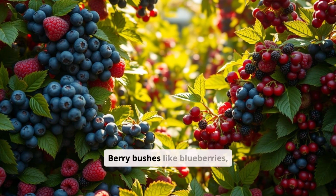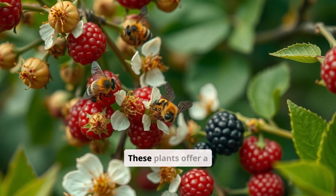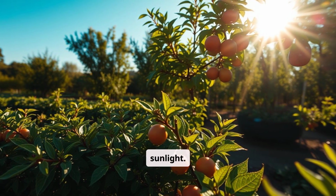Shrubs. Berry bushes like blueberries, raspberries, and currants form the shrub layer. These plants offer a variety of fruits and attract pollinators. Ensure they receive adequate sunlight.